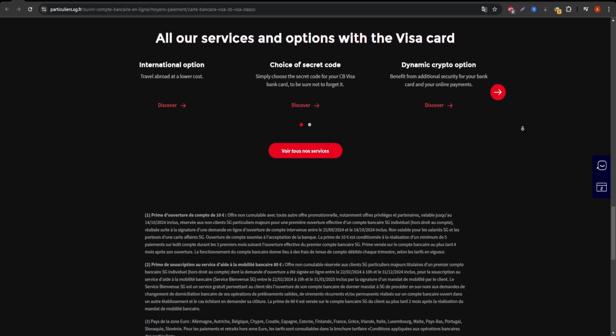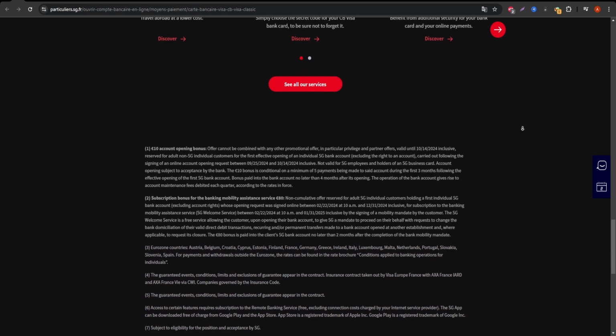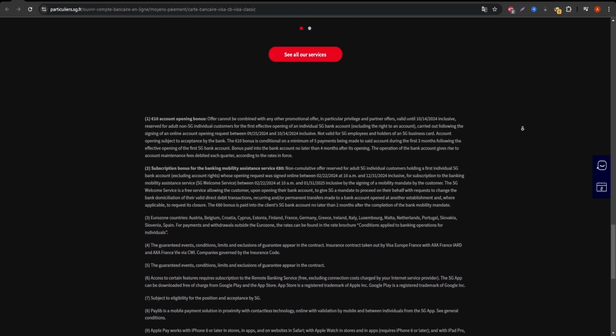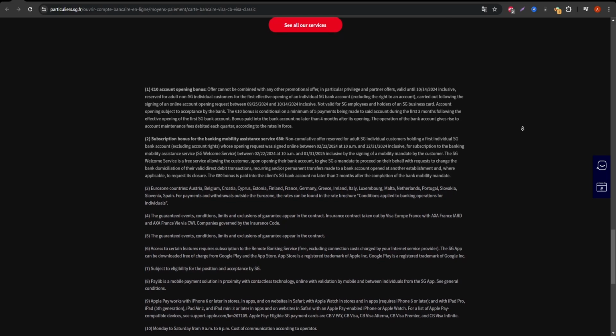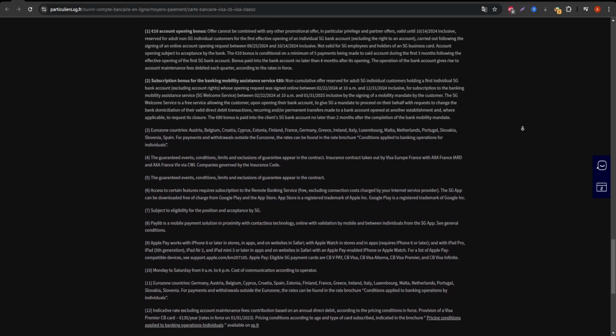When it comes to cost, you should be aware of potential fees, including transaction fees for international purchases and cash advances. It's crucial to read the fine print in the terms of service to understand all costs involved fully.